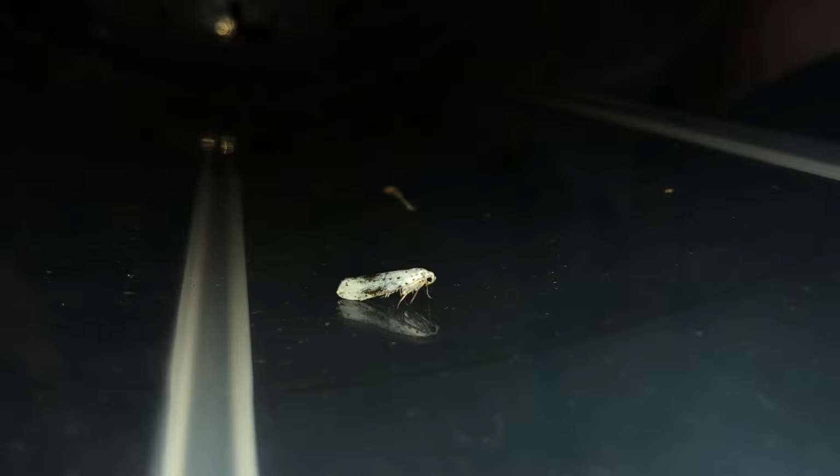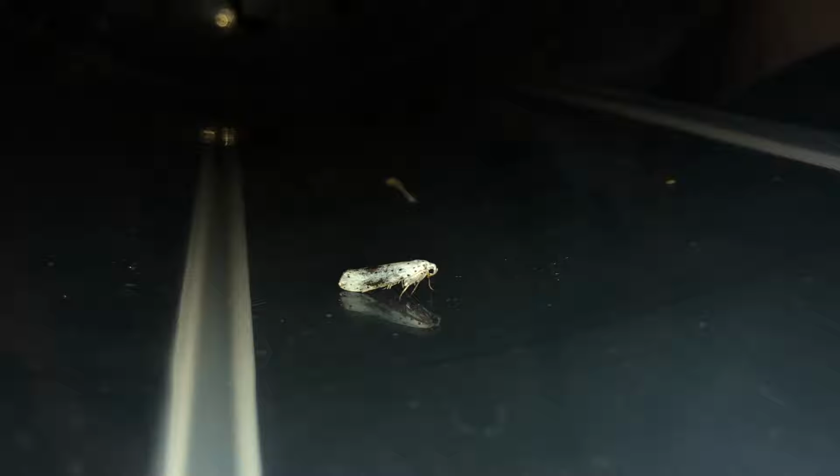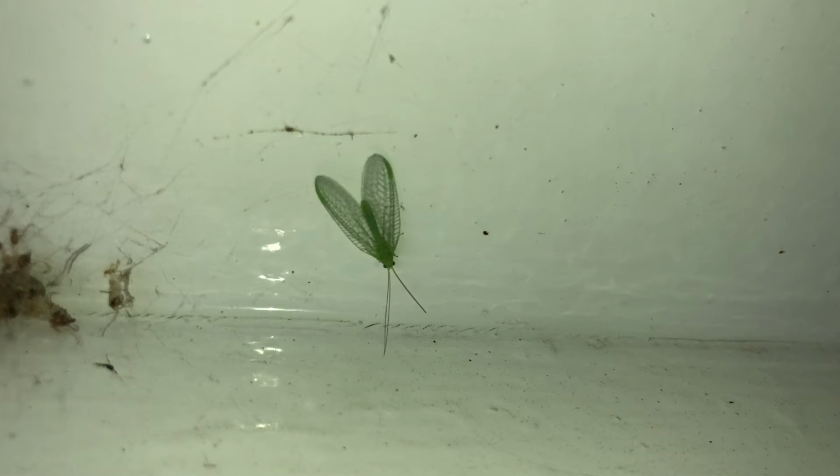Now, there were some other moths in here, but I decided not to show you them all, so I've just shown you some of the most interesting ones for now. Here's a nice green lacewing on the balcony. It seems to have narrowly escaped the spider's webs there.